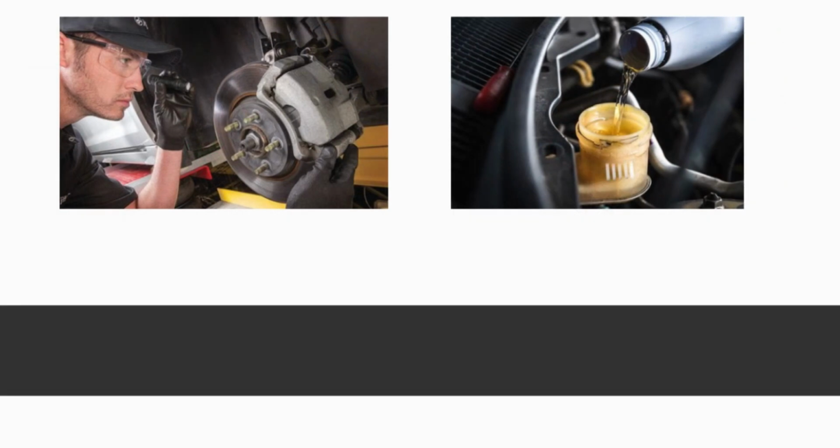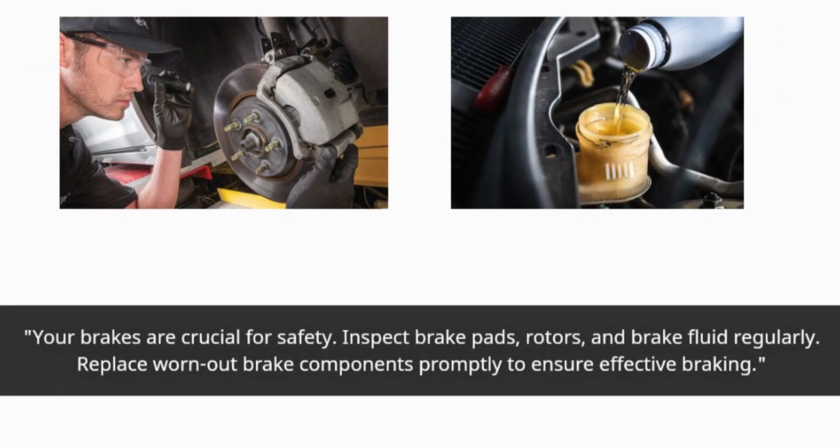Your brakes are crucial for safety. Inspect brake pads, rotors, and brake fluid regularly. Replace worn-out brake components promptly to ensure effective braking.